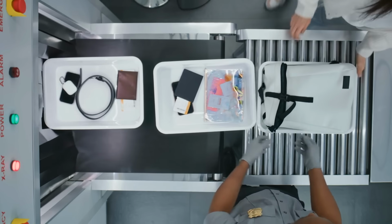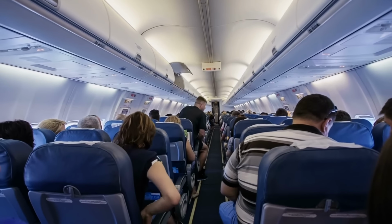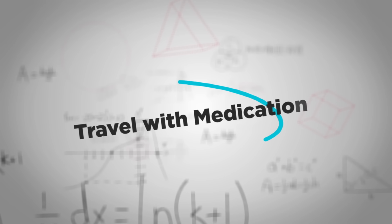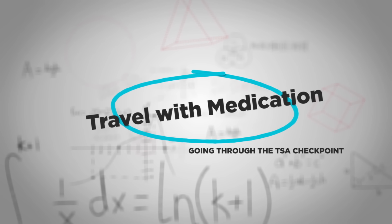This serves two purposes. First, it ensures that you can always access your medications throughout your trip, and it makes the security screening process much smoother since you can quickly remove the clear bag and place it into a screening bin for inspection. When it comes to going through TSA security with medications and medical devices, there are a few things that every traveler should keep in mind.